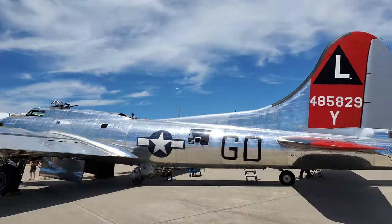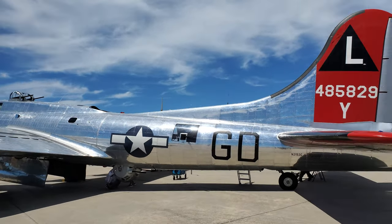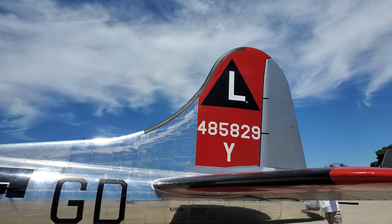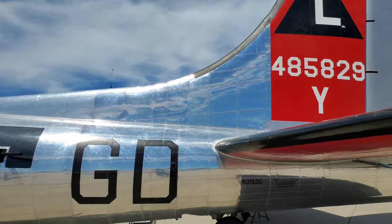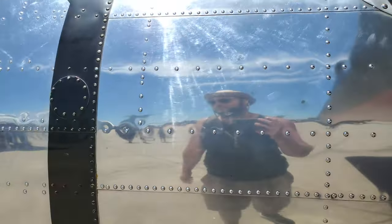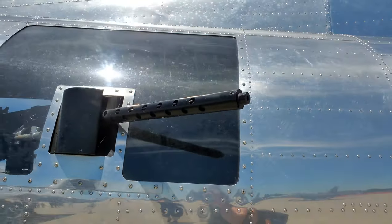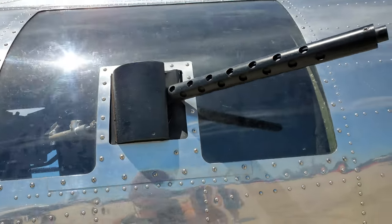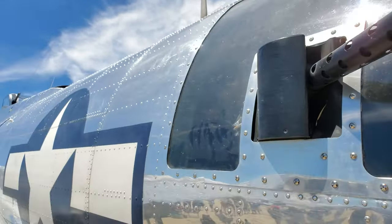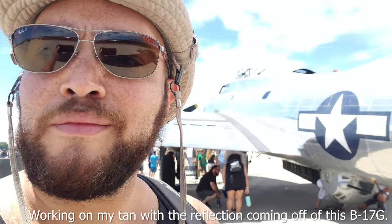Alright, this shiny bird is a B-17. I believe it's a bomber. Dang, this is awesome. How they keep it polished to a mirror finish is incredible. Not even a fingerprint on this B-17G. Boeing B-17G.